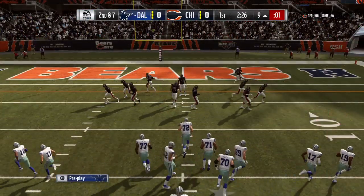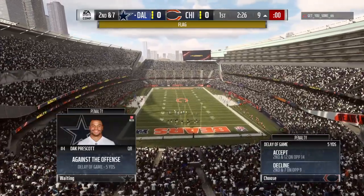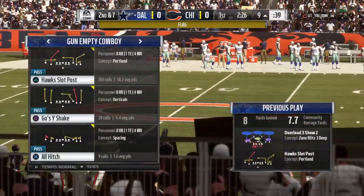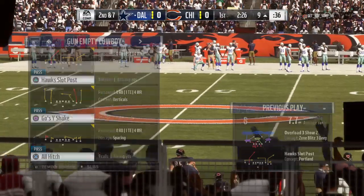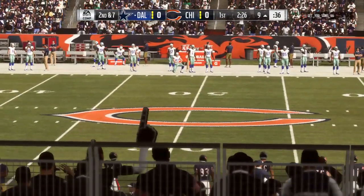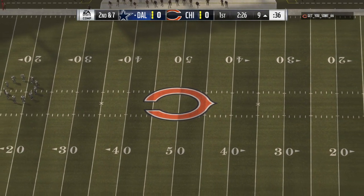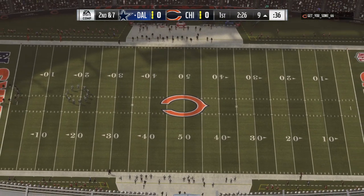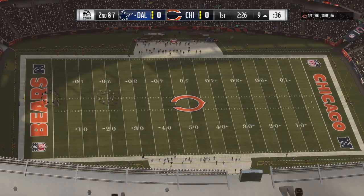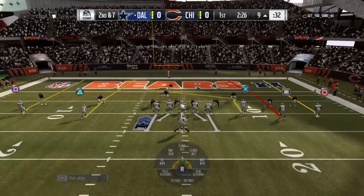So the delay of game penalty backs him up. It's now second and seven. And boy, again, they won't get this off in time.